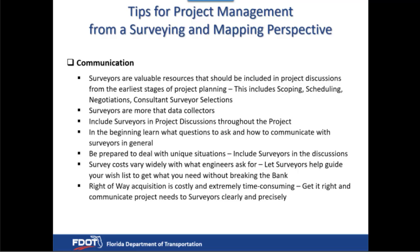And also, a lot of times project costs or elements in the survey vary greatly depending on the situation. And if we could know what the construction limits are ahead of time, then it would reduce the amount of changes to right-of-way acquisition down the line. I think one of the biggest headaches and project slowdowns is when the right-of-way acquisition has to be changed midstream.